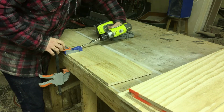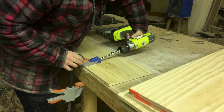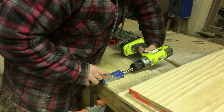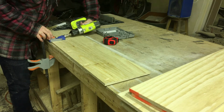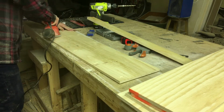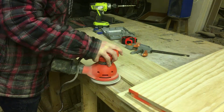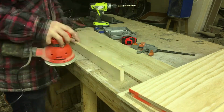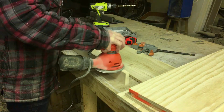He's using a Craig jig to attach the stair topper. Let's just make that one word. The stopper to the bullnose to make it appear as though it's one solid piece of wood. And he's just going to sand it all down and get it nice and smooth before he attaches the bullnose to the stopper.